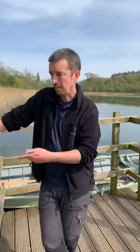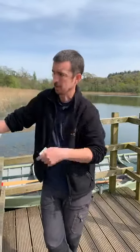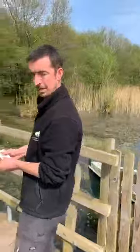So I'm now going to bring you back across the boardwalk. We'll go past the boathouse and out, just looking over the fields, because there's a couple of areas there I want to talk you through and talk about really wildlife management and biodiversity.